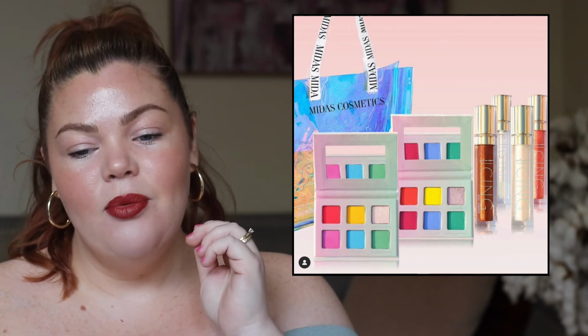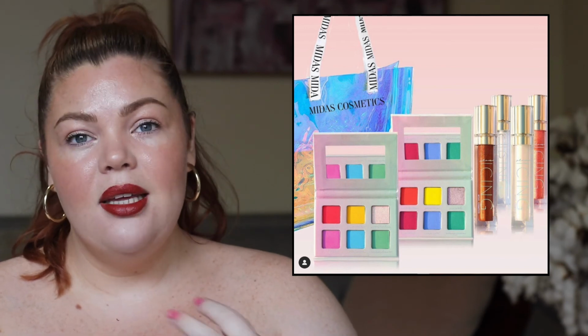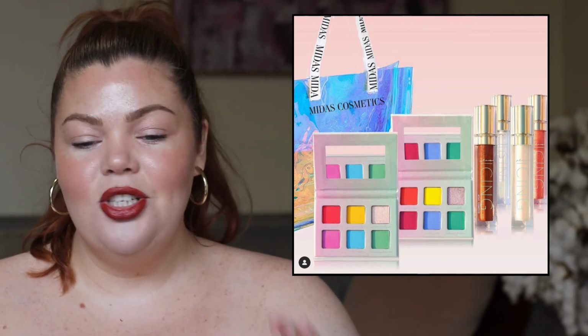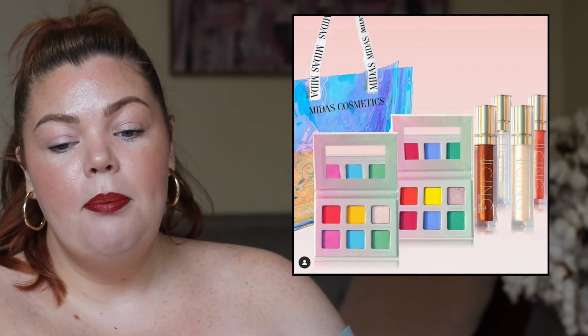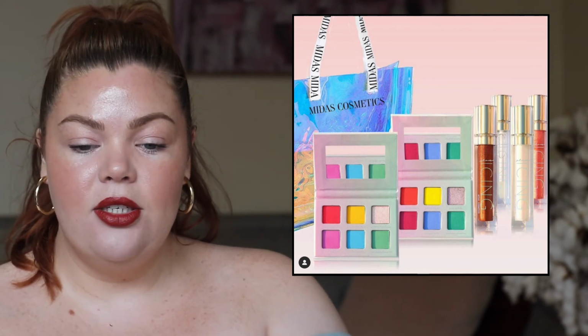So I think we can just see that this is going to be really pigmented and rich in color, much like the Glam Light collection, and that is pastels rich in pigment and color. It just looks absolutely stunning. We have the glosses for $10 each. These are US prices, sorry. The bag is $15, or you can buy the whole collection for $80.